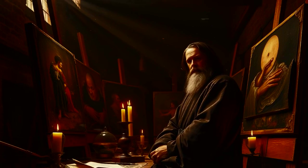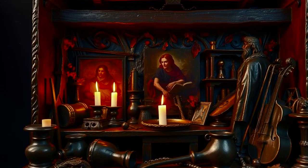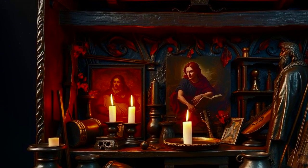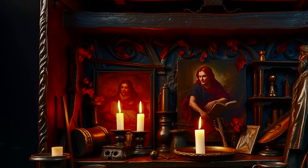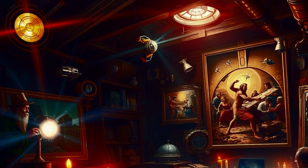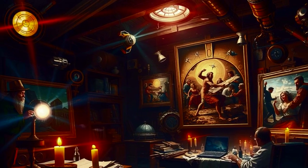Yet these hidden technical layers are just the beginning of the mystery, because beneath the revolutionary techniques and secret compositions lies perhaps the most controversial question of all: the true identity of the woman whose enigmatic gaze has haunted humanity for over 5 centuries.